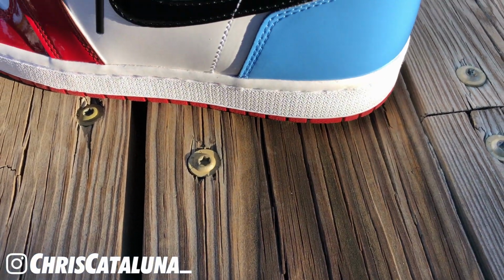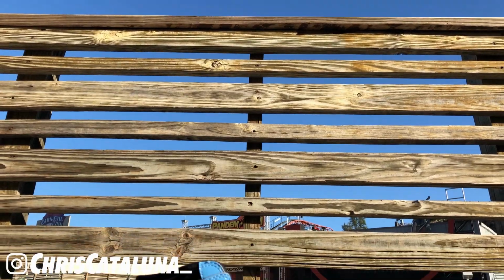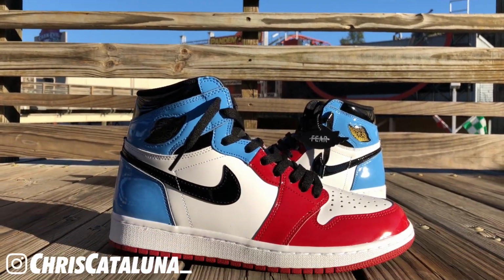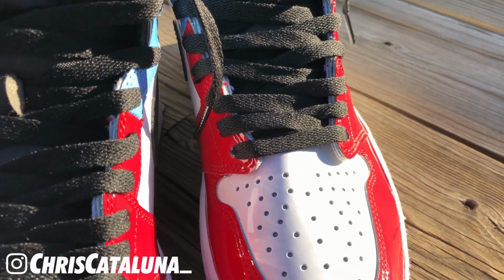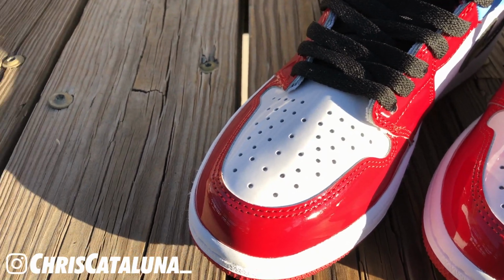Done in black patent leather, prominent and in your face, is that Nike swoosh on the quarter panel that is layered on top, and that wraps all the way from the lateral around the heel to the medial side of the shoe. Also done in black patent leather are the collars above and below the ankle strap. Now we have 2 contrasting colors that pay homage to 2 different Jordan shoes, the Chicago ones and the UNC ones. The beginning half of this lacing stripe is done up in that red Chicago 1 color, and then the toe box area is also done in that color. Paying homage to the UNCs, we have in Carolina Blue that lacing strap, the ankle strap, and the heel cup area.